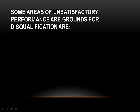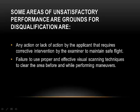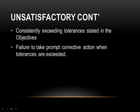Areas of unsatisfactory performance: any action or lack of action by the applicant that requires corrective intervention by the examiner to maintain safe flight. Failure to use proper and effective visual scanning techniques to clear the area before and while performing maneuvers. So if things get scary and he has to take the controls away from you, that is a failure. Some more things that can get you into trouble: consistently exceeding tolerances stated in the objectives, which I just mentioned a minute ago. Small issues, as long as they get corrected, aren't a big deal. If you keep making the same mistake over and over again, then that's a problem. Failure to take prompt corrective action when tolerances are exceeded.